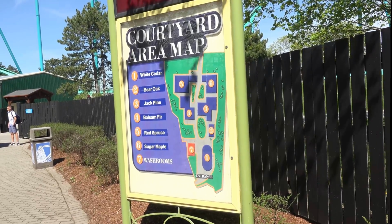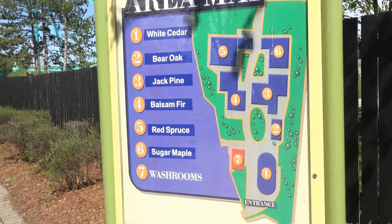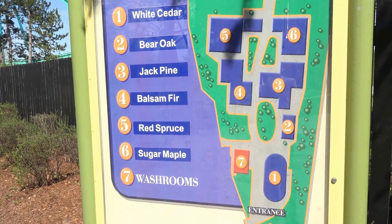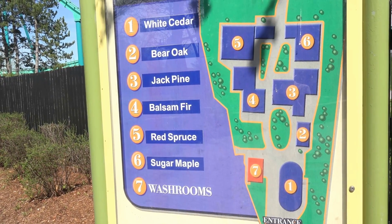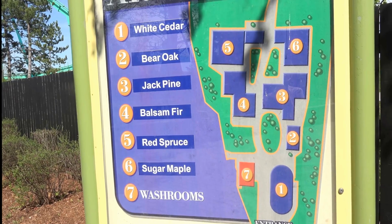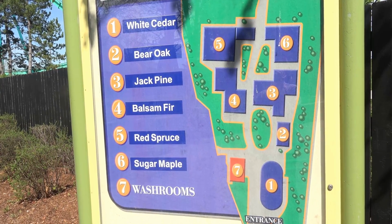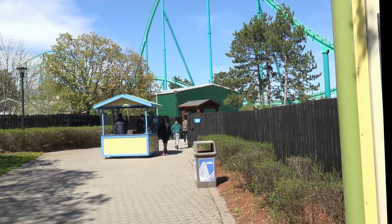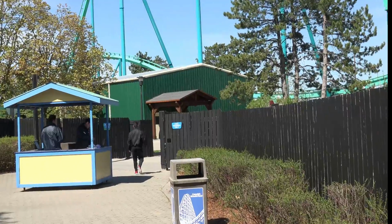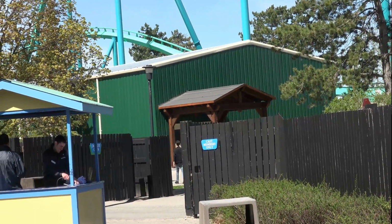Speaking of Courtyard, they've renamed all the pods back here to names of trees. So you got white cedar, bur oak, jack pine, balsam fir, red spruce, and sugar maple. And yeah, completely redid everything in there. There's no longer the bubble.